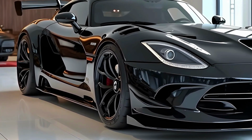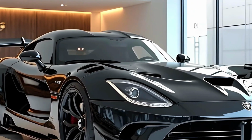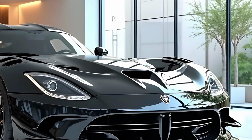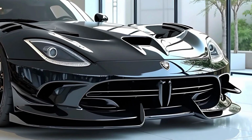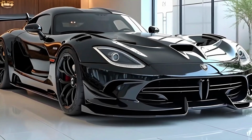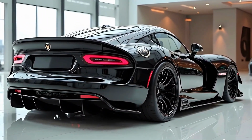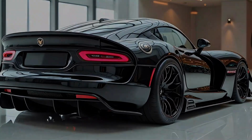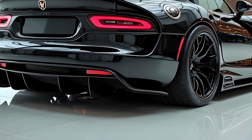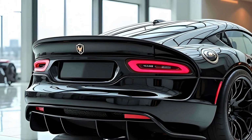The suspension setup features adaptive dampers and adjustable ride height. Whether you're daily driving or pushing limits at the track, this car adapts to your inputs in real time. Brembo carbon ceramic brakes come standard and provide fade-free stopping power even after repeated hard laps. Handling has improved dramatically. The new Viper is more balanced, more precise, and far more predictable than its predecessors. Not just a brute anymore, it's a proper performance machine capable of going head-to-head with European exotics.